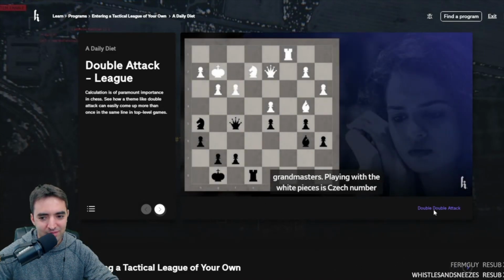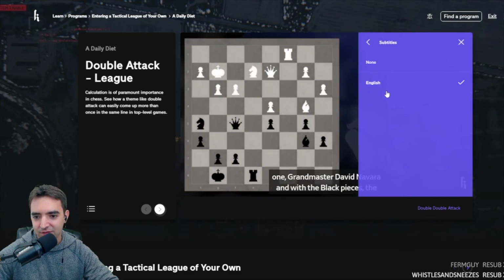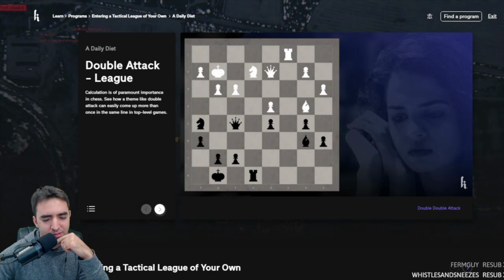Grandmasters. Playing with the white pieces is Grandmaster David Navarra, and with the black pieces, 16-year-old Indian super talent Grandmaster Nihal Sarin.